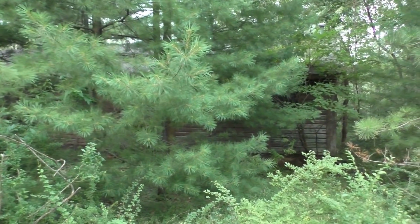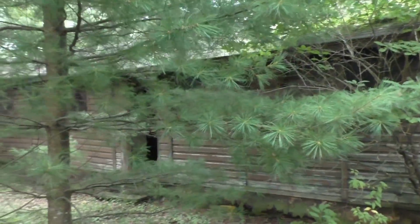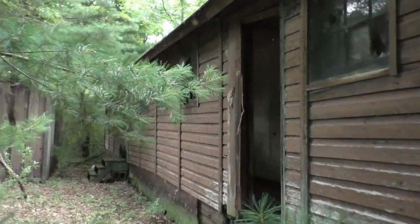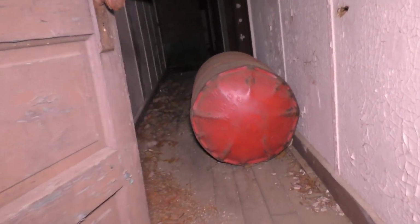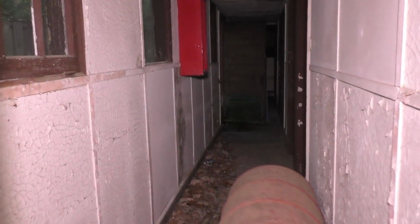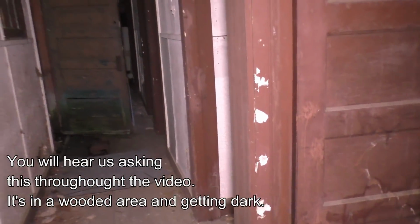Here's our first residence. I don't know if we could get into any of these or not, or if anyone is, you know, living in them as far as squatters. But the door is wide open, so check it out. I'm not sure how structurally sound these places are. It's like a one-room rental cabin. Anyone in here? We're just taking photos.